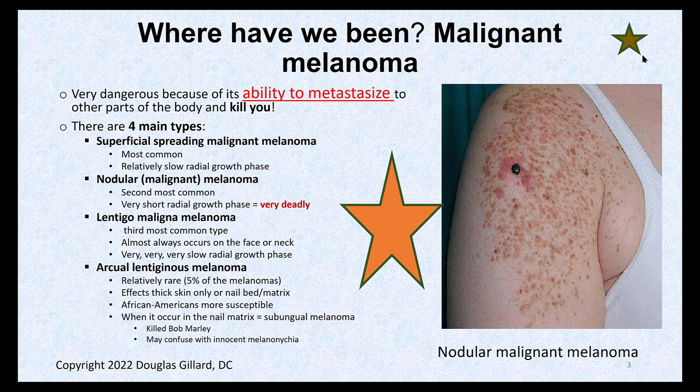Malignant melanoma is a killer, especially nodular malignant melanoma, as we talked about, because sometimes you can be gone within 3-4 months, depending on when you catch it. We said there are four main types. The most common was superficial spreading melanoma. The most deadly and second most common type was nodular melanoma. Then we have lentigo malignant melanoma, which is the third most common. That one almost always occurs only on the face or neck.